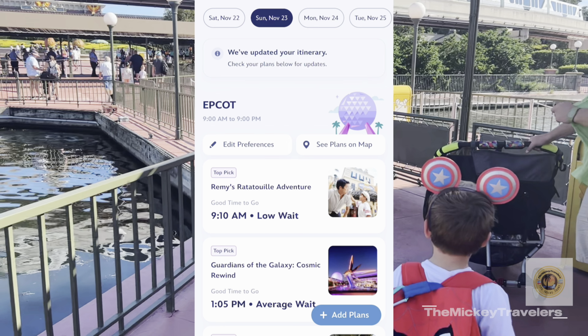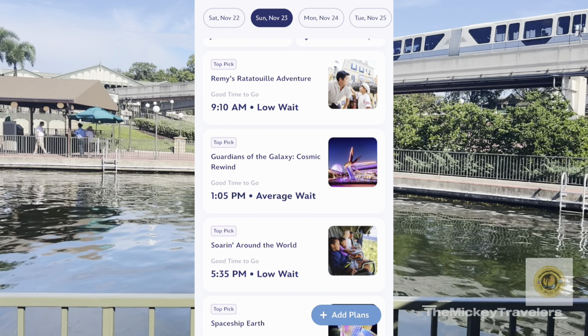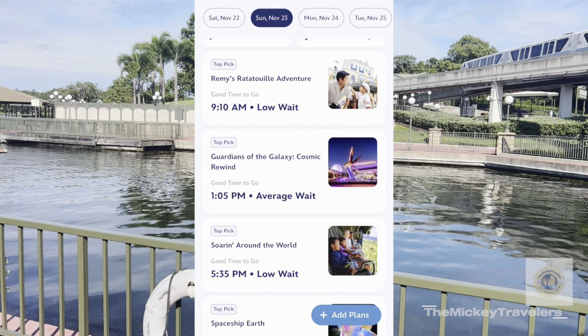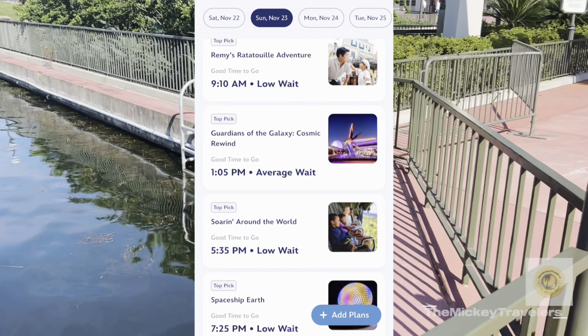Now it's going to show you what you've chosen as your top priorities, when there might be low waits, average waits, and again, this is not Lightning Lanes, just kind of giving you a guide when would be good times to head to those rides on a normal day.